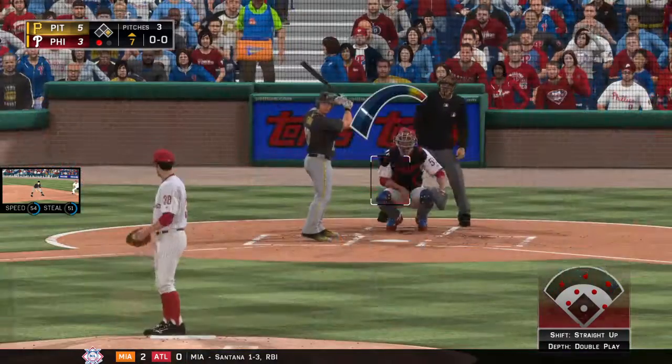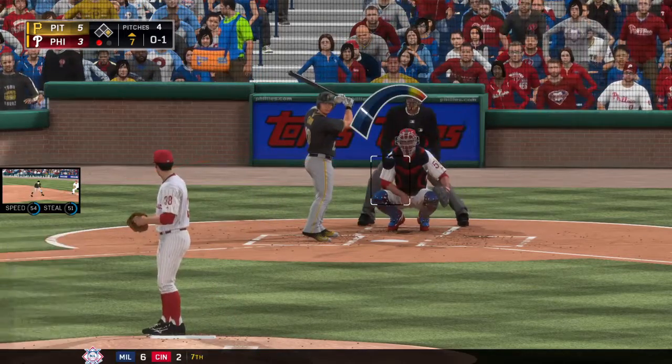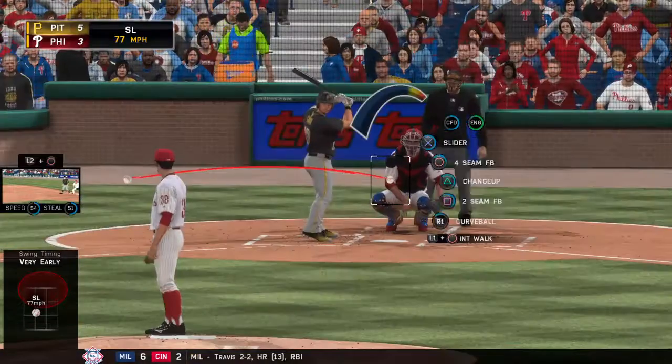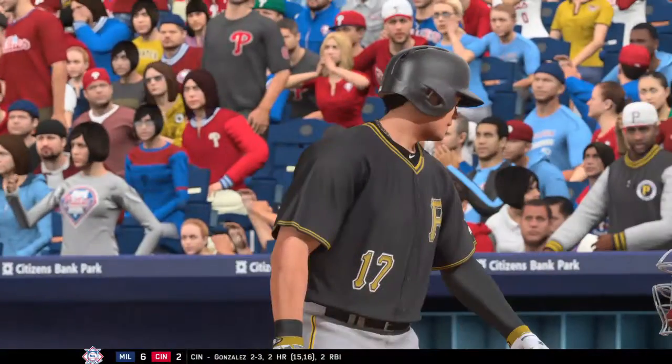Shin-Soo Choo gets another crack right here. He's got a hit in 3 tries to this point. Behind on that one, now behind in the count, 0-1. Swing and a miss on the slider, and he's quickly behind 0-2. Is that really the spot you want to be messing with here? It shouldn't be. That's a danger zone if you ask me.